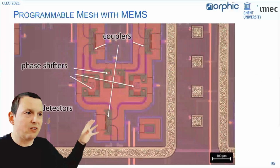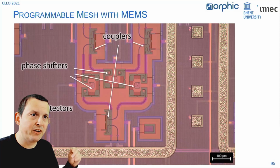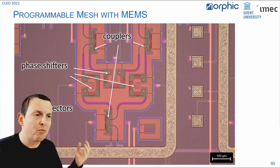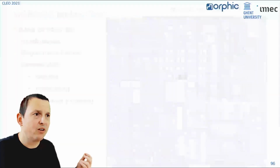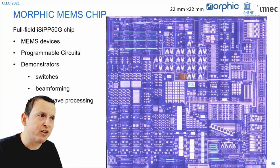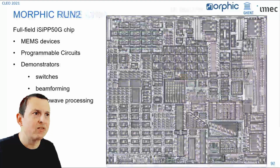So you get this kind of non-uniform layout, but if you connect these together, you get effectively a hexagonal mesh like I showed earlier. But of course, this takes quite a bit of space on a chip. So you can see that this circuit takes a sizable fraction of a 22 by 22 full field silicon photonics chip. Now the challenge with such a chip is to connect all these elements to the outside world.